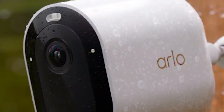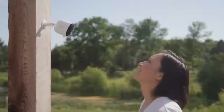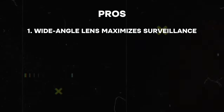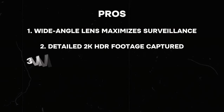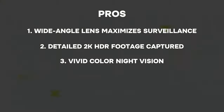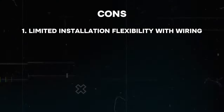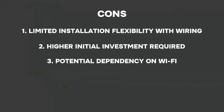With these capabilities, the 1080p HD security camera offers peace of mind, empowering users to monitor and protect their property effectively. Pros: wide-angle lens maximizes surveillance. Detailed 2K HDR footage captured. Vivid color night vision. Cons: limited installation flexibility with wiring. Higher initial investment required. Potential dependency on Wi-Fi.